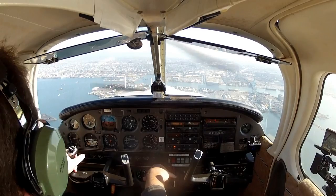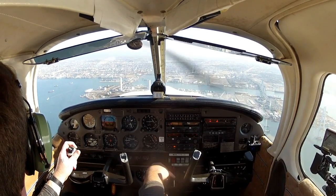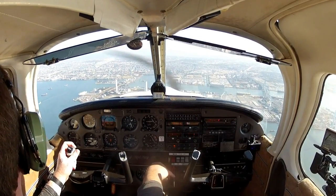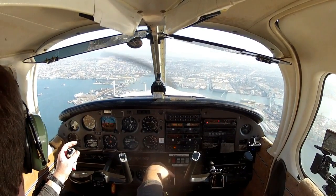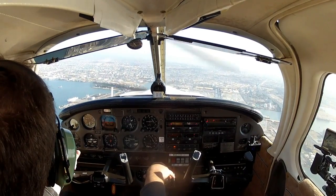Jet Alpha 3933, request route of flight. Jet Alpha 3933, currently Nagoya Port. We'll be tracking back to Nagoya Station and then on to Nagoya. Nagoya Port, Nagoya Station, then Nagoya, is that correct? Yes, sir, that's correct.